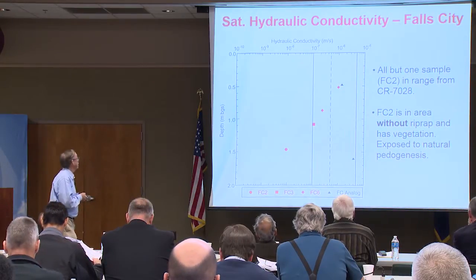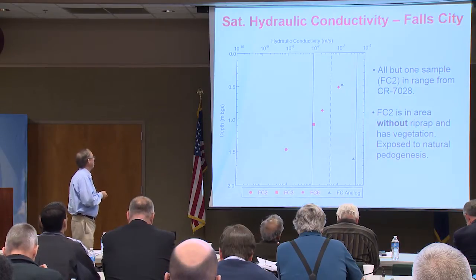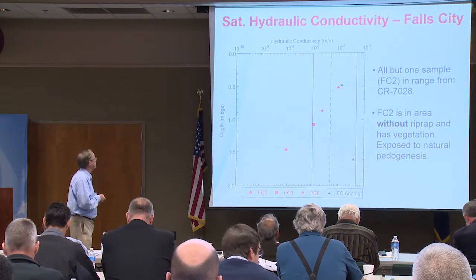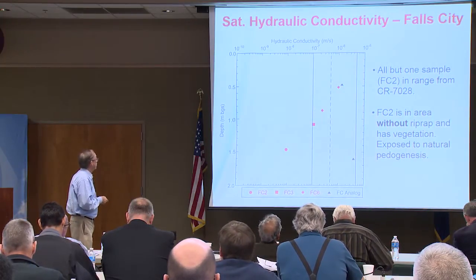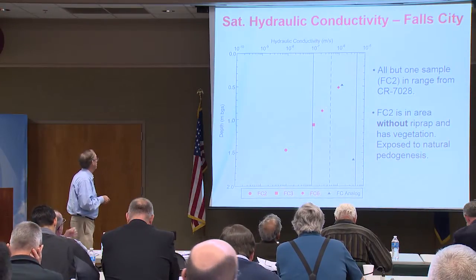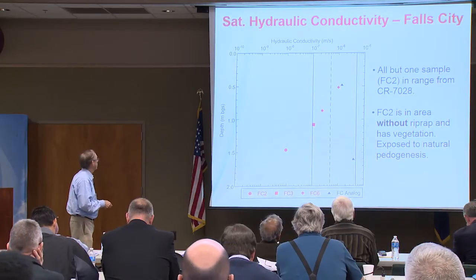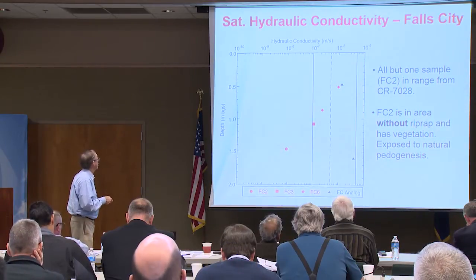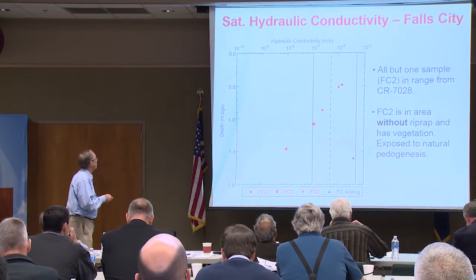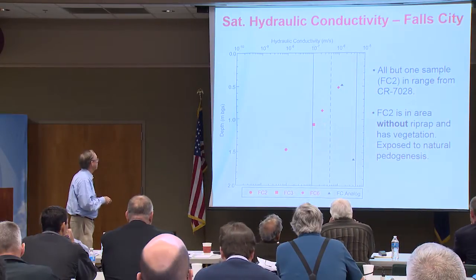Now we have more data than this. This is for saturated hydraulic conductivity from those big samples. We have more data than this coming in. Actually, I guess it is in. It just didn't make it onto this slide. The red points are hydraulic conductivity. This is depth here in meters below ground surface, and this is conductivity. So these two are actually from the side slope, and these two are from the top.